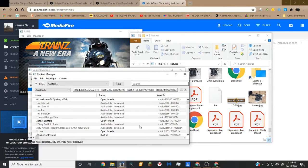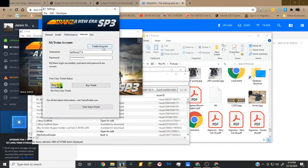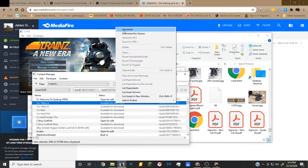But yeah, if you have your My Trainz, you go to internet, and then yeah, all you do is you enter in your password and then wait for it to correct it, and then you download stuff from the download station directly from here. So you would right click and hit download. So I'll just download one here unless it takes a while.